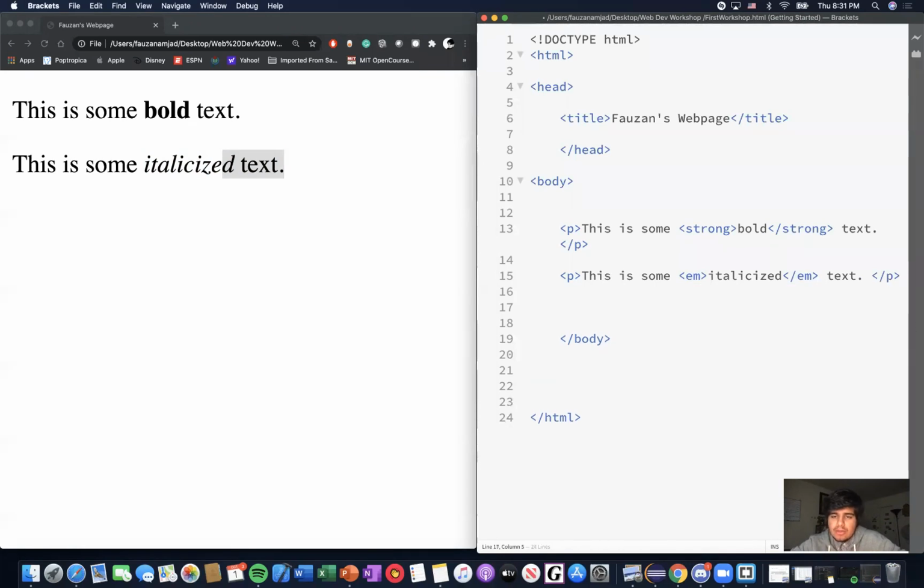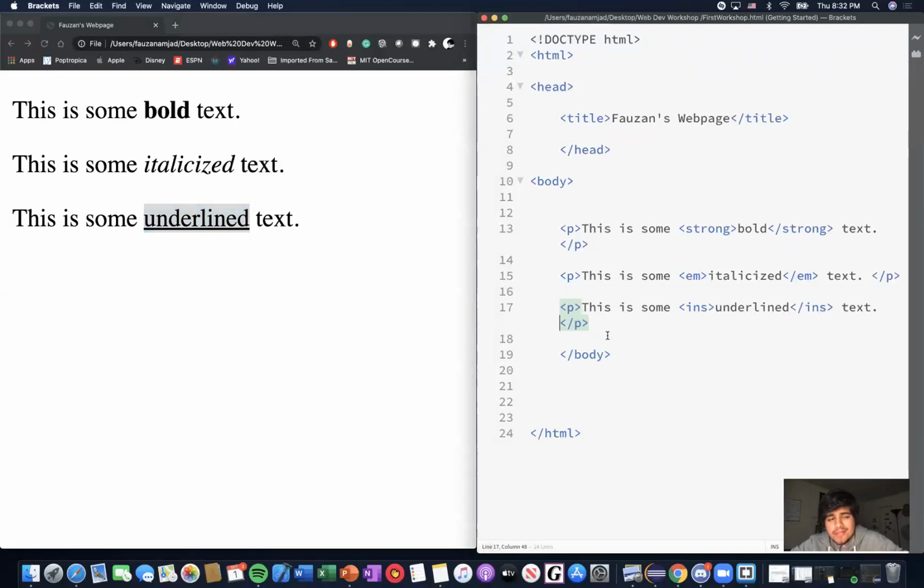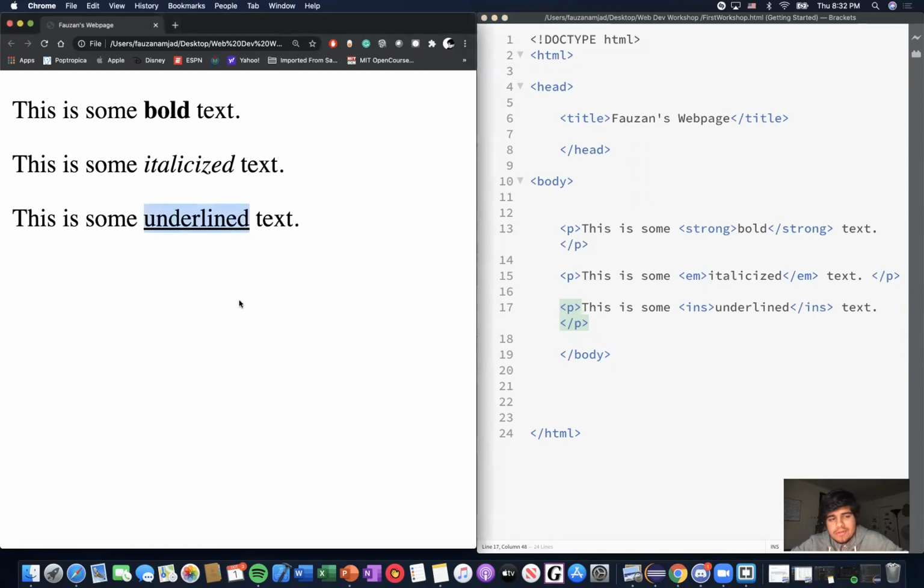Next is underlined text, probably along the lines of emphasizing it, but maybe for a different reason. So this is some, and the tag for underlined text is INS. And for that, you put underlined. After that, I'm going to space it and then put text. And there you go. This is some underlined text. I mean, is it truly some if it's only one word?